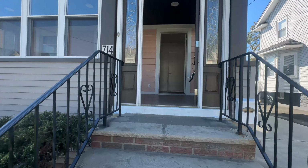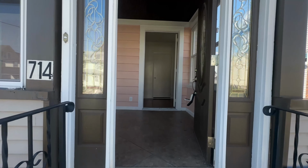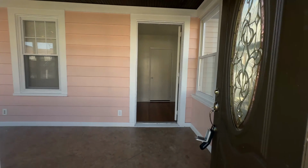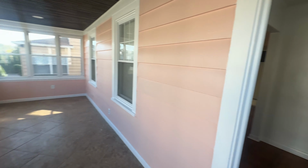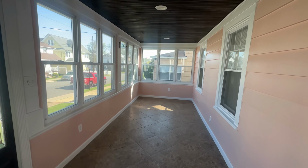The property also has hardwood floors throughout. It has a basement that can be accessed separately, and it actually has pretty low taxes at just around $10,000 a year.